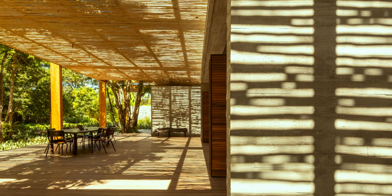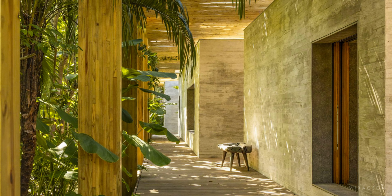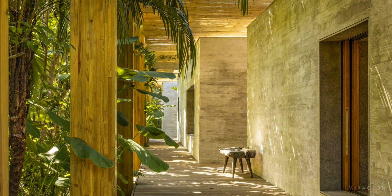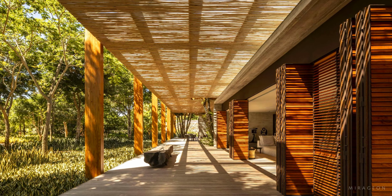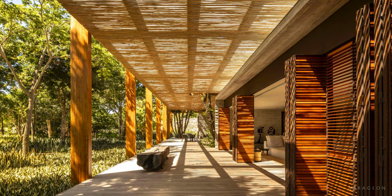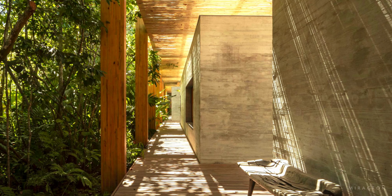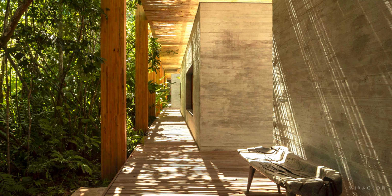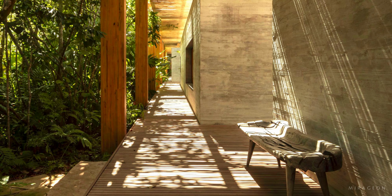The house consists of 5 separate volumes, each dedicated to a specific function: kitchen, dining room, living room, master bedroom, and guest rooms. These volumes rest on a slightly elevated wooden deck, creating a visual connection between the spaces.